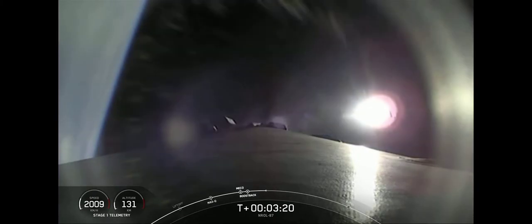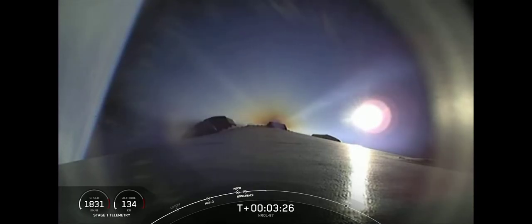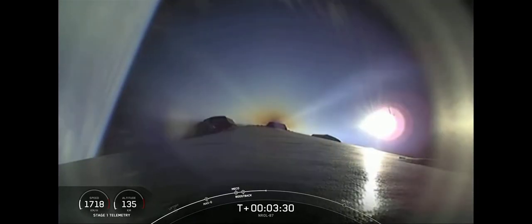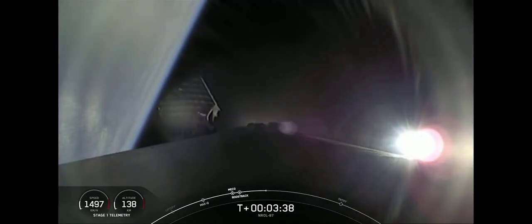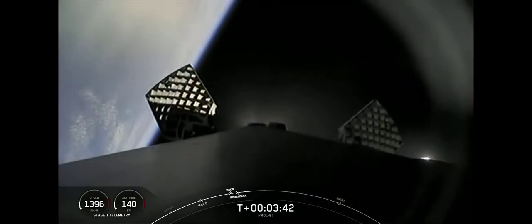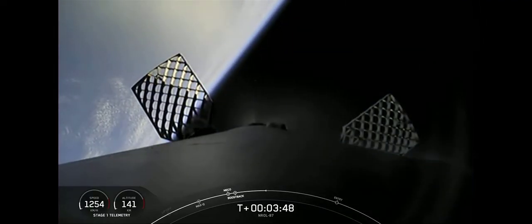Stage 1 boost back shutdown. Alright, there we recall that the boost back burn has completed. Our first stage will be attempting a land landing in just a few moments. One of the nice things about land landings is that we're not subject to ocean weather, and it's pretty convenient to land the first stage basically right next to where it lifted off from. However, our ability to execute a land landing really is dependent upon the customer's needs.